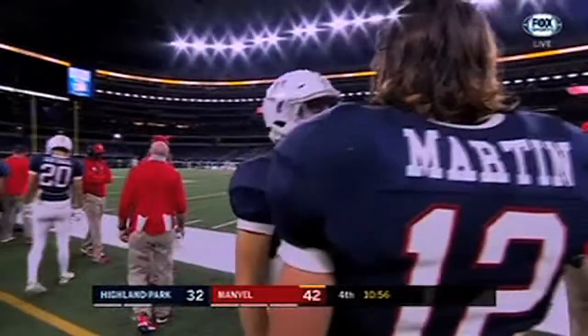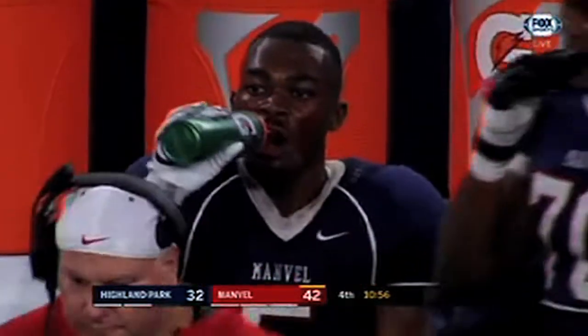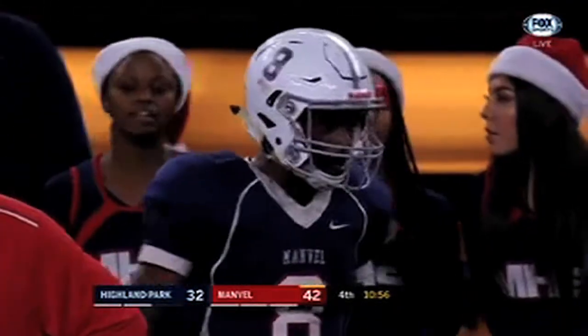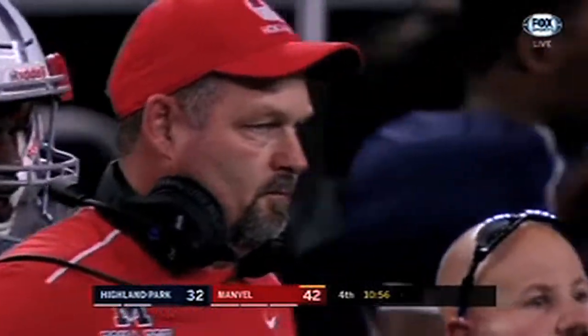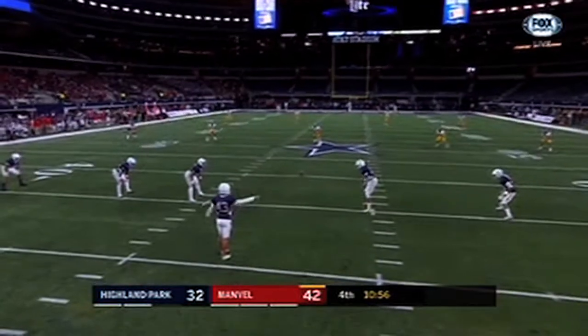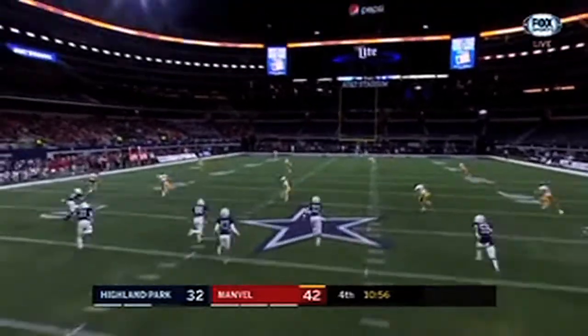Cam Scott was the outside receiver. Jalen Preston was on the inside. And it just looked like the coverage was kind of just leaning towards Scott. Preston took advantage of it. And give Casey Martin a lot of credit because he put the ball right on the money. And still, almost 11 minutes of football left.